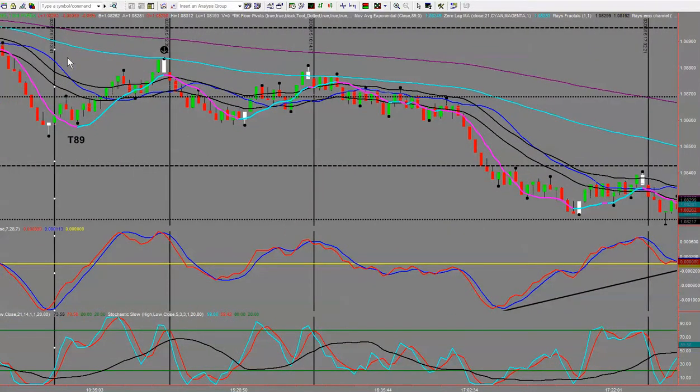Hello traders, it's Samurai Trader here, giving you a recap on the Euro USD 5 range chart. What time do we go back to? We'll start from 10:30 a.m. yesterday, so almost 24 hours of market action. And let's have a look at some of the great trade setups that we had.